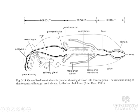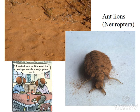The other one that's interesting is the salivary gland, and we'll visit this on and off during various lectures. The salivary gland obviously helps with the breakdown of food, but it can do that in a number of different ways. It can either just provide some to the food while it's in normal chewing, or it can do it externally. The external use of the salivary glands here comes in two instances. There's a cartoon down there which says, "I worked hard on this meal, the least you can do is regurgitate on it." So we're talking about flies that are putting down salivary secretions to help sponge up the food with that sponging mouthpart.